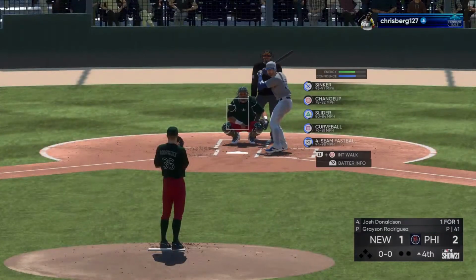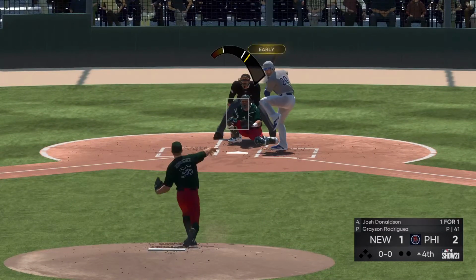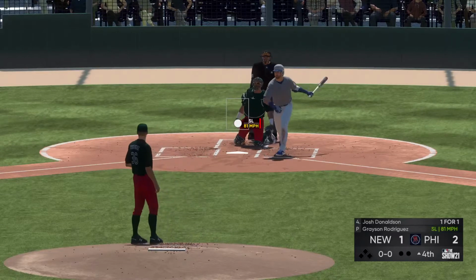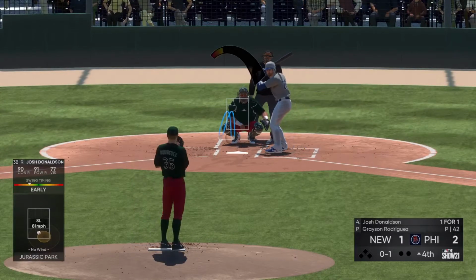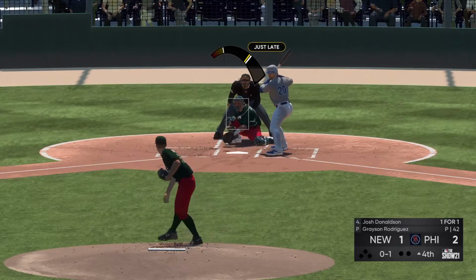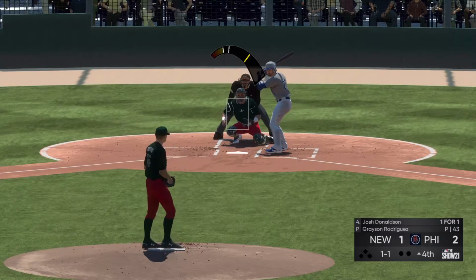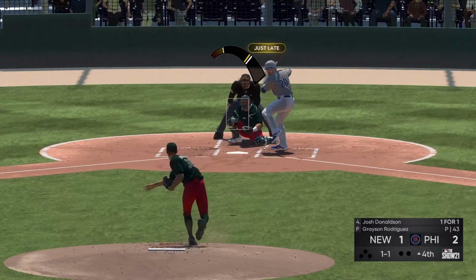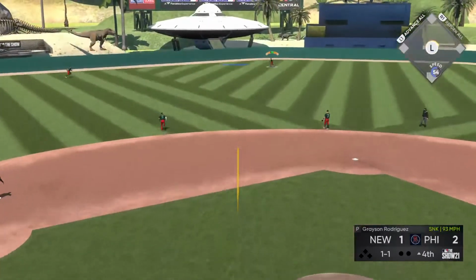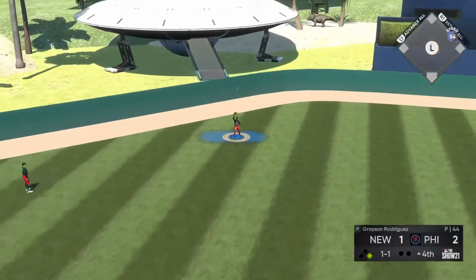New inning set to get underway, and digging in is the big-time power threat, Josh Donaldson. Yes, he pops the first pitch foul behind the plate. And here's a curveball in the dirt that time for a ball. 1-1. This guy's been throwing the ball great so far, but he's going to be tested here. 4, 5, and 6 coming up this part of the lineup. Griffey waits on it. 1 down.